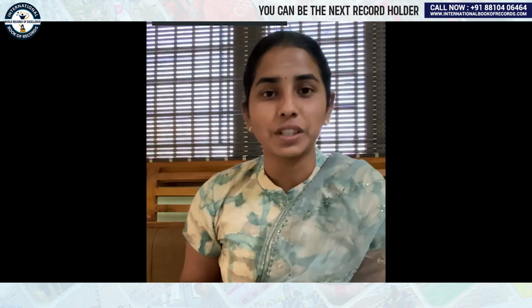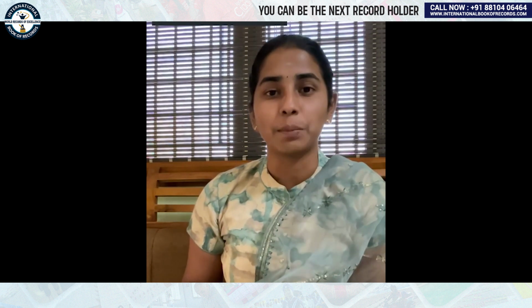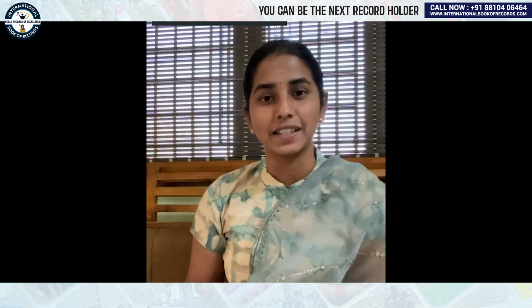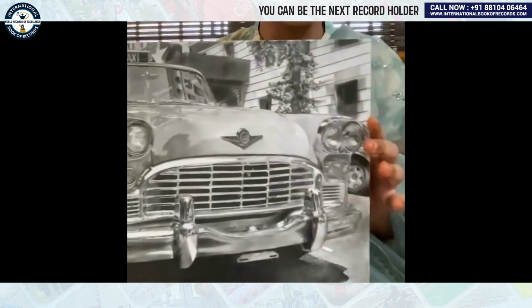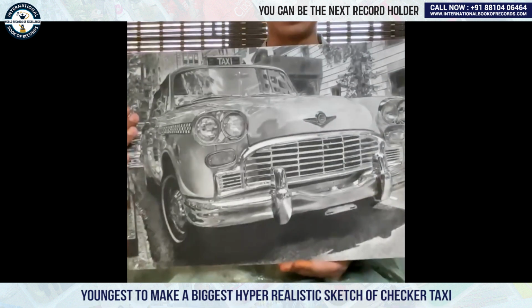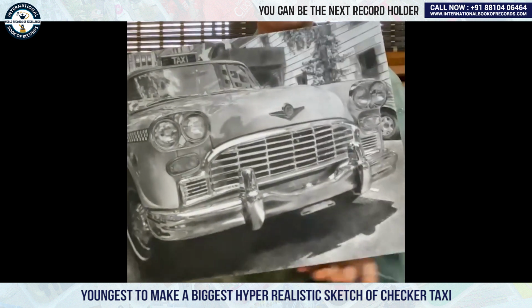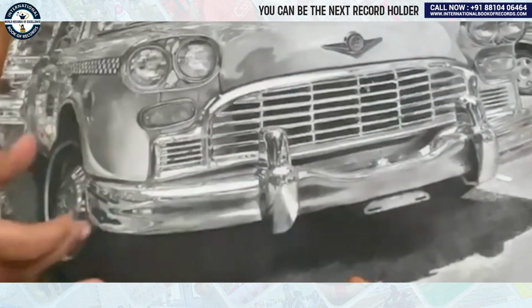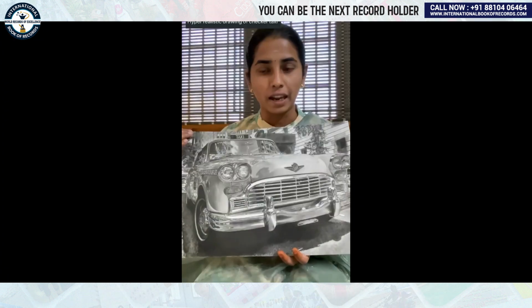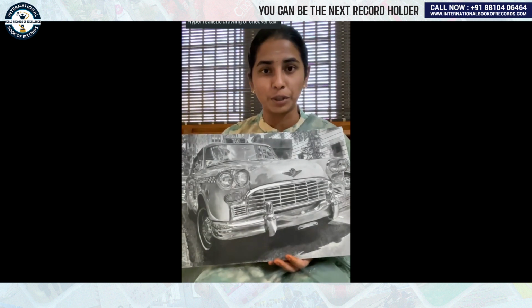The activity which I'm applying for the IBO record is the hyper-realistic drawing of a checker taxi on a New York street. And this is my hyper-realistic drawing, which is fully handmade. This is completely made of graphite pencils, and for some highlight areas, I just use charcoal to fill the surface. This took me nearly 40 hours to complete.